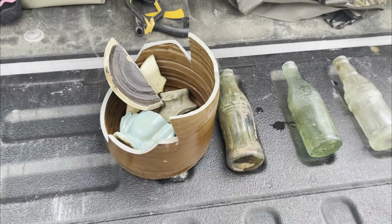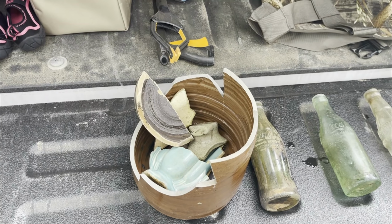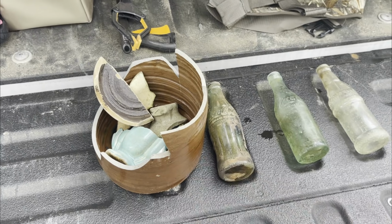Of course, we got the other trash that we pulled out. I don't know what I'm gonna do with that jug piece. I'll probably end up making that into a flower pot planter or something like that. I don't know. Y'all let me know what I should do with that in the comments below.